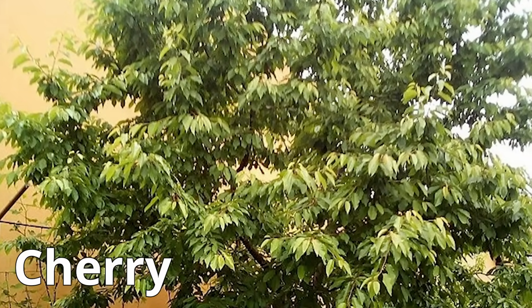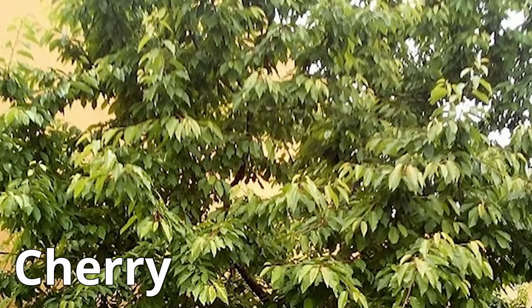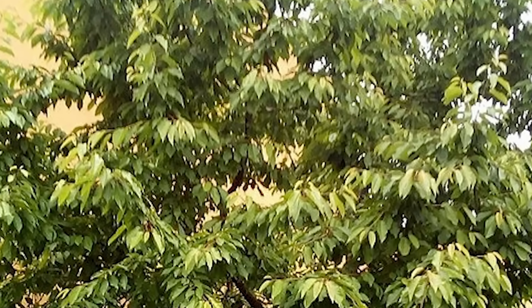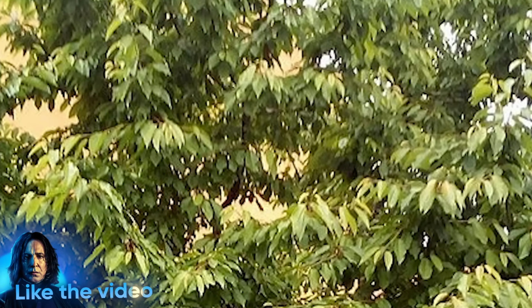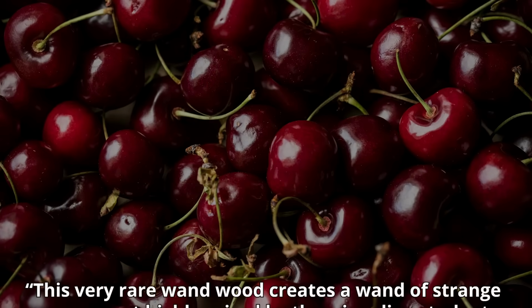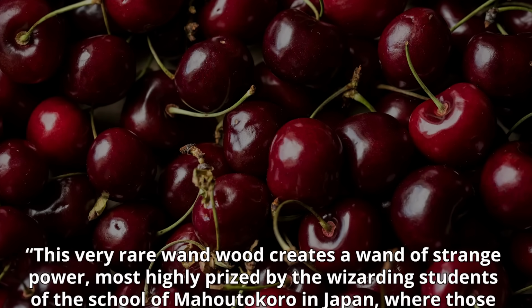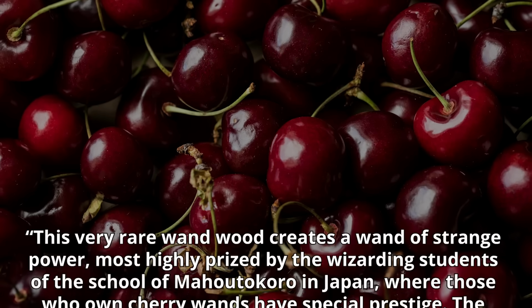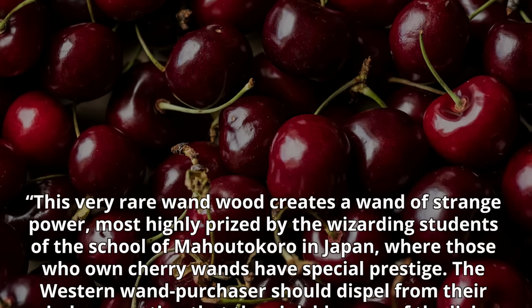Cherry. Now, I'm sure you've heard of cherry trees before, trees that come from the genus Prunus. I'm sure you've also heard of some of the witches and wizards that use cherry wands. But first, let's hear what Ollivander has to say. "This very rare wandwood creates a wand of strange power, most highly prized by the wizarding students of the school Mahoutokoro in Japan, where those who own cherry wands have special prestige.